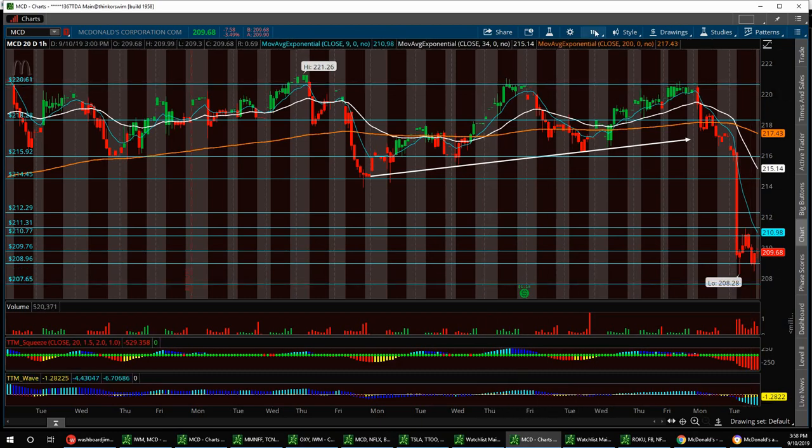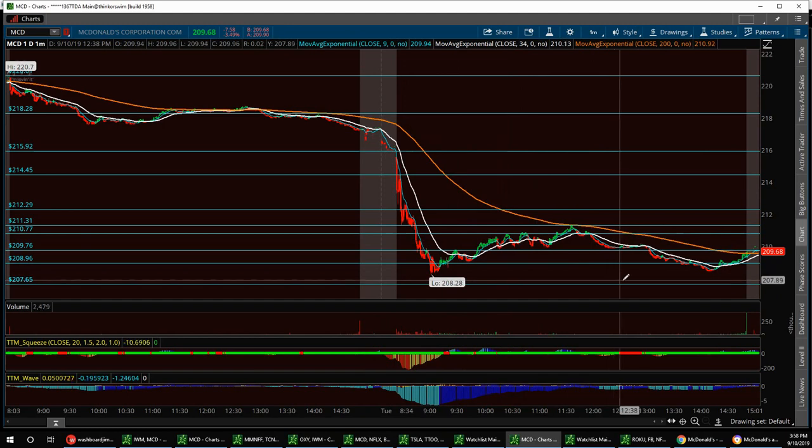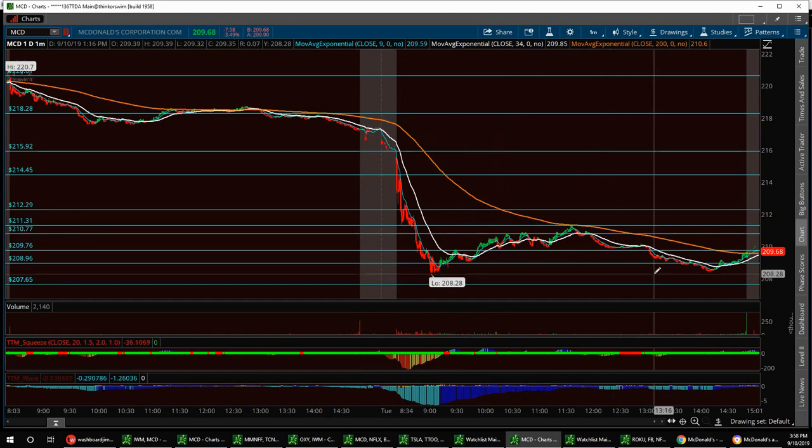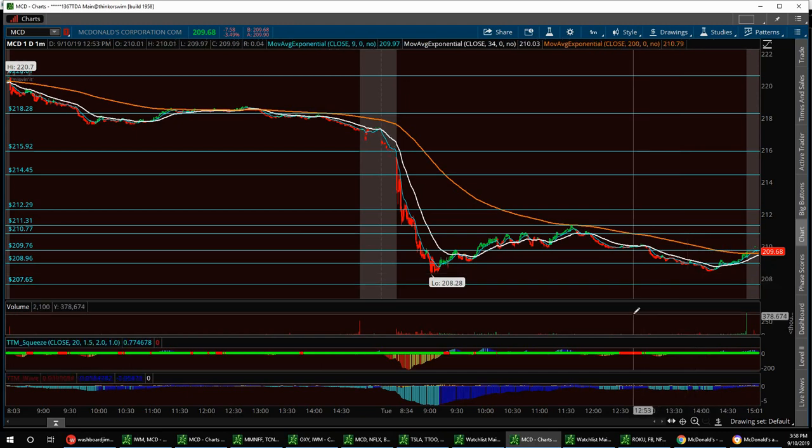Let's pull this up to the daily 1 minute. You can see what I'm talking about, the sell-off. And I just watched this. I said, Vegas, this is too much. And it just kept pulling back. So 208.28. And she bounced up a little bit, then she kind of pulled back and had a double bottom, and now we're at a pivot point here right around the 209.76.